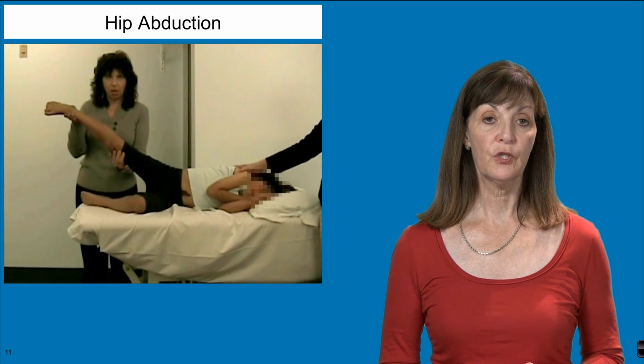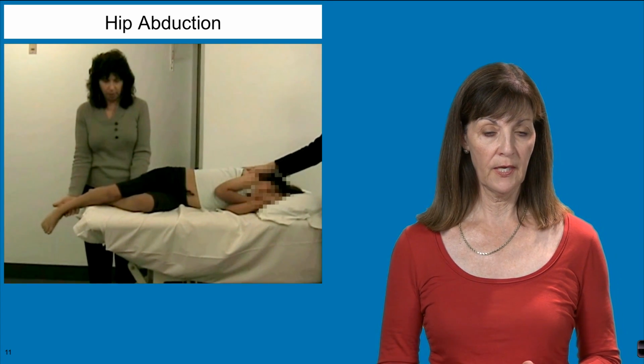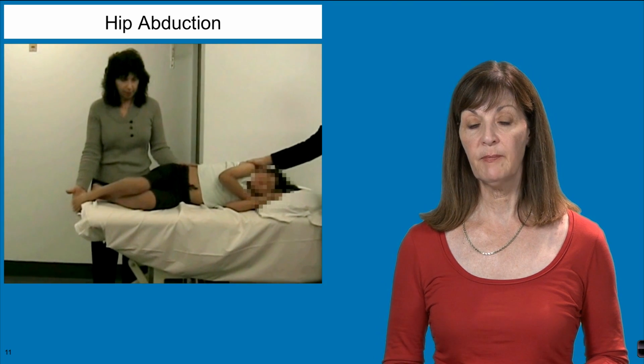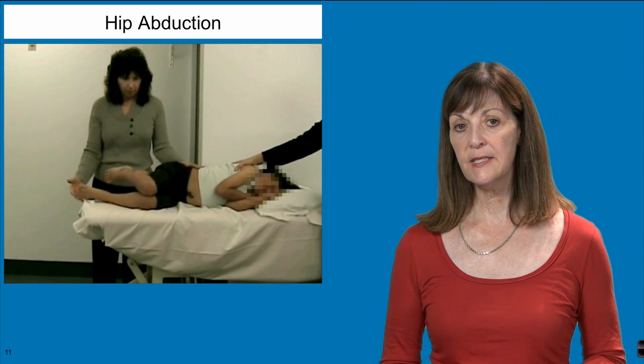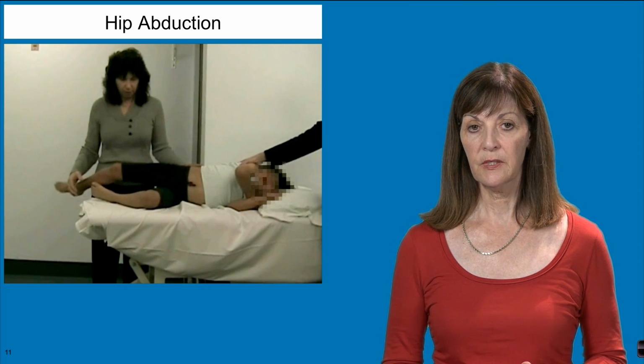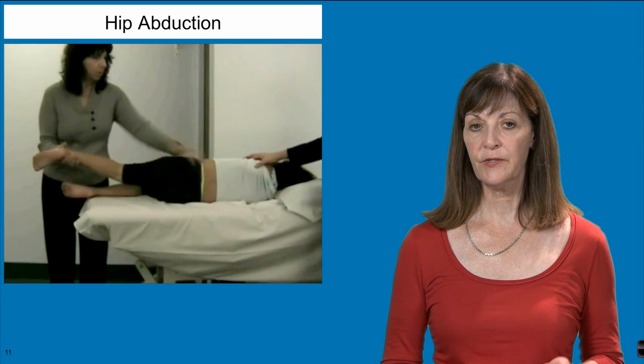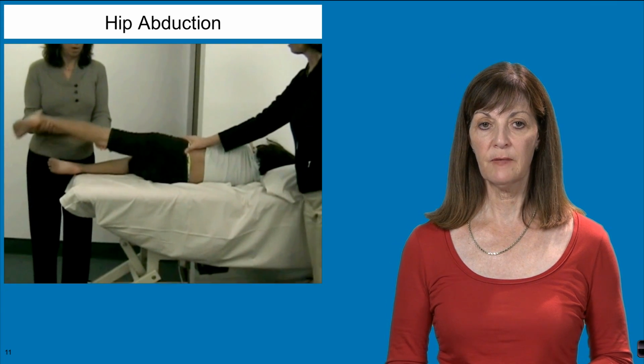He's unable to perform hip abduction, and the therapist is showing him here what she wants him to do, and now she's asking him to do it independently. And he can slide his knee forward, but he's unable to use his hip abductors. He rolls a little bit on his back to see if he can get some help from the hip flexors, but he's unable to do this independently.